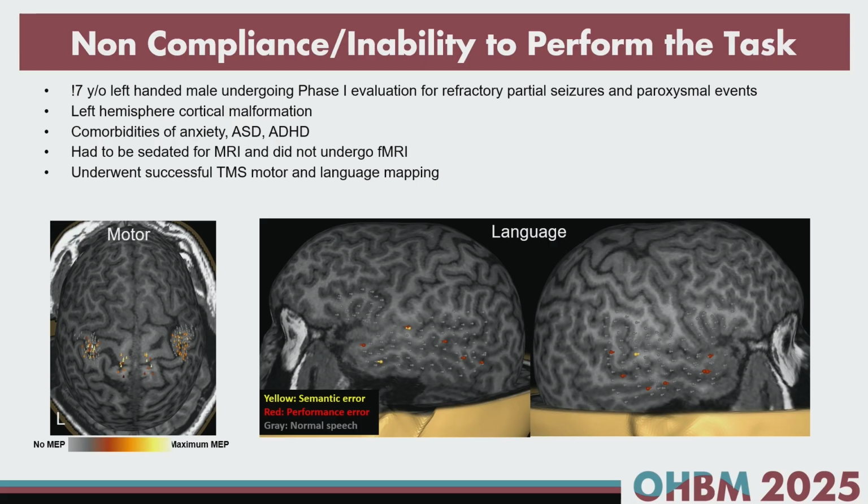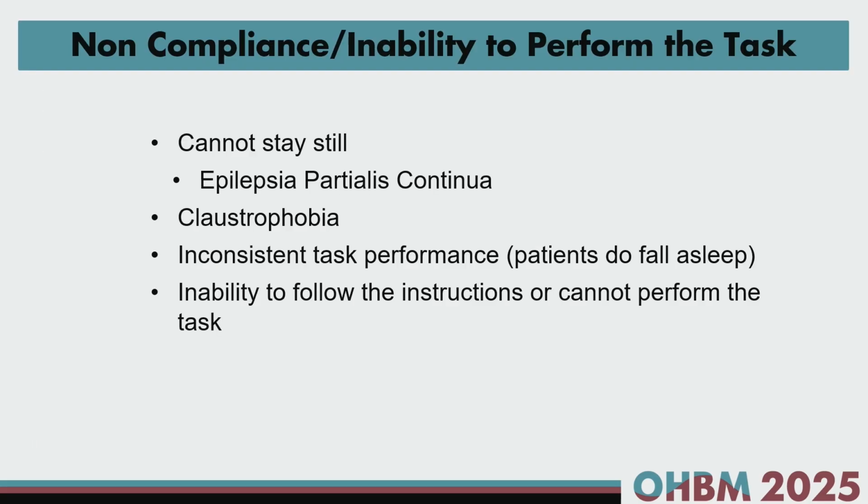However, he was able to successfully complete TMS motor mapping. As you can see, both his left and right motor cortices for the hand and the leg were mapped, and he did undergo language mapping. He had some areas with semantic errors and performance errors, in fact, on both hemispheres. We did not see any language errors in the inferior frontal gyrus, but temporal areas were mapped successfully. So this is a good example where TMS would really be helpful for this patient.